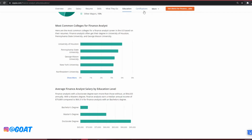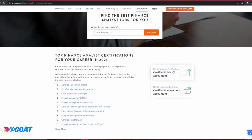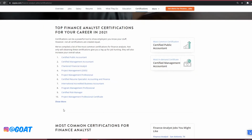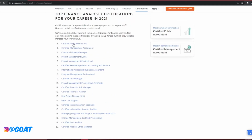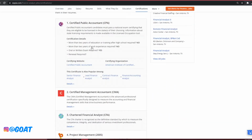Going on to the next one, which is going to be the certifications. If you're planning on just getting your bachelor's degree and getting some certifications, this page is going to give you a great start as to which certifications you should get. So the most common certification here is going to be a CPA, so certified public accountant, and you can even look at the other ones here. So CPA, obviously, you also have a CFA, and there's a lot of certifications that you can do. You can even click on this to read more about the certifications themselves.